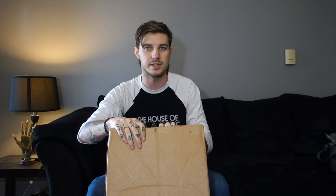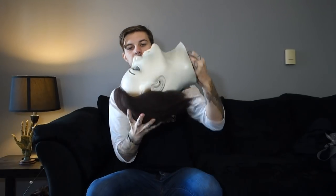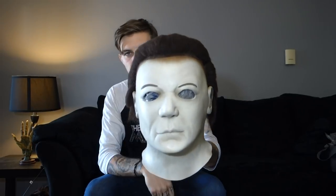This will not be the mask that is in my set for very long. This is just kind of a placeholder because I actually have a Cinema Secrets on the way that I'm going to be having repainted and rehaired. I've always personally liked that sculpt more than the Tots version, but I got a really good deal on this from a friend, so I decided to snag it and just use it as a placeholder. So that's what we're gonna do. So here we have the Trick or Treat Studios Halloween Resurrection mask.